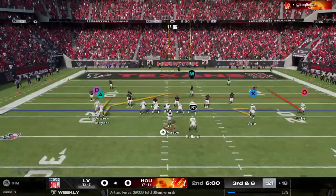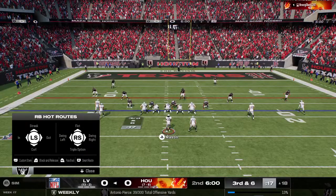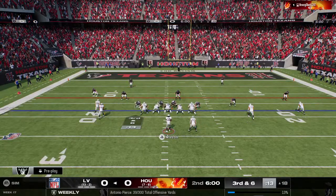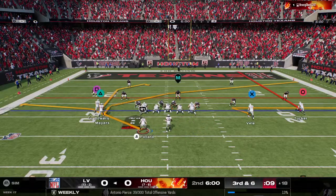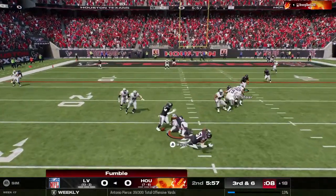So they need 6 yards here on 3rd down. They're 2 for 2 on 3rd down tries so far on this drive. Looking to throw. Mason. Nowhere to go here.